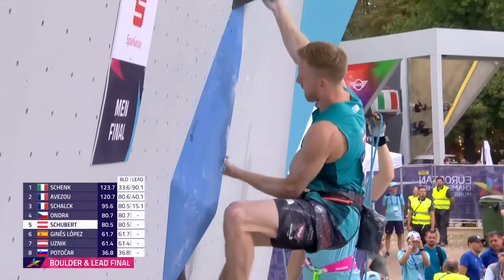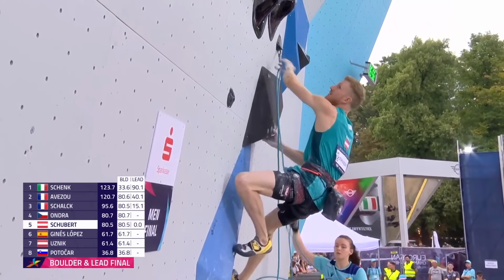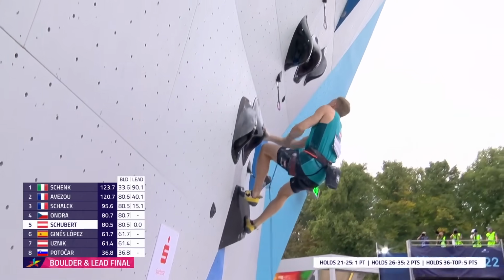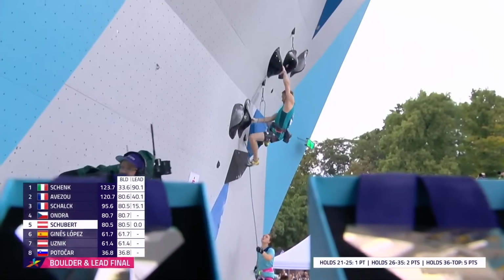So nods to the belayer, she's ready, and he is underway. Had a bit of a disappointing finals in the lead for him. Would have wanted to have gone a bit higher on it.